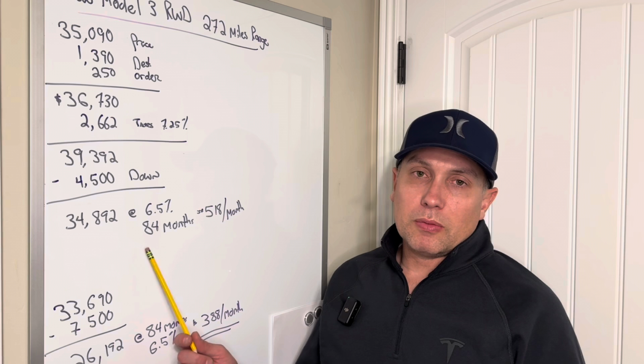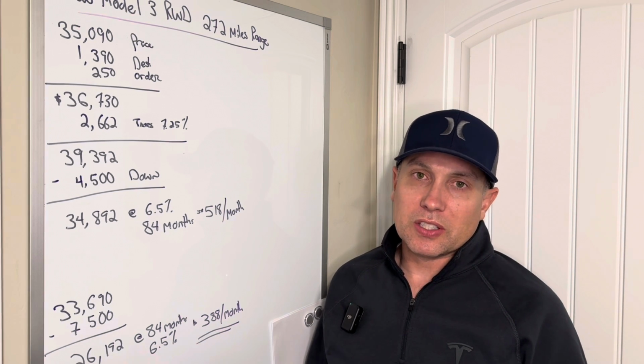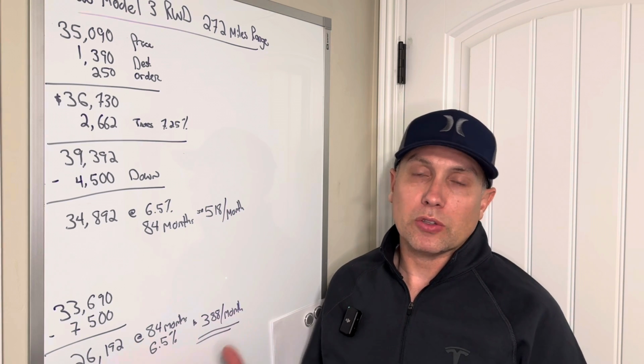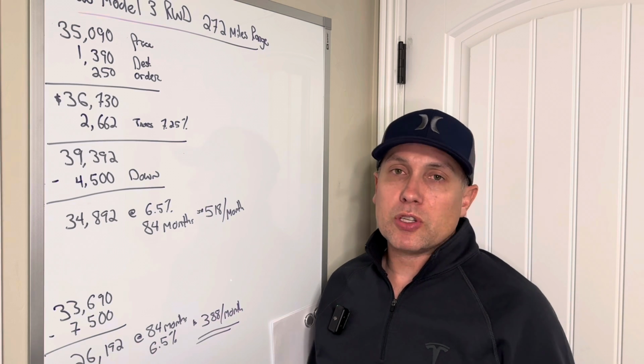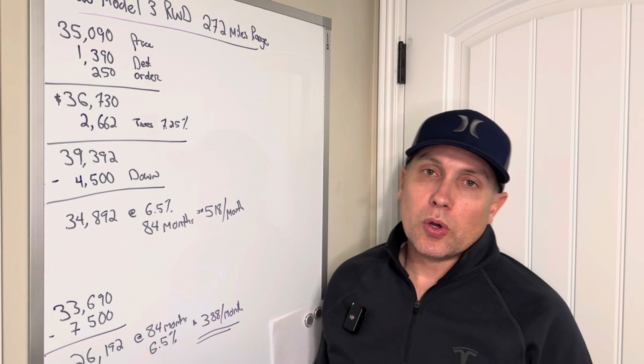This Model 3 rear-wheel drive has the LFP batteries, and what that means is it's a type of battery chemistry that likes to be charged to 100% on a regular basis. So you can keep it charged at 100% all the time. It doesn't damage or hurt the battery. It doesn't reduce the life of it. So you can have this thing charged up to 272 miles.